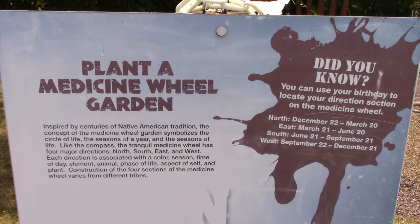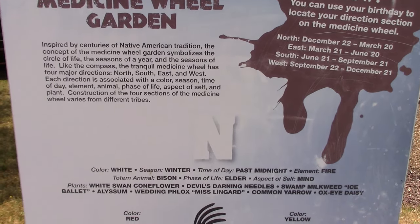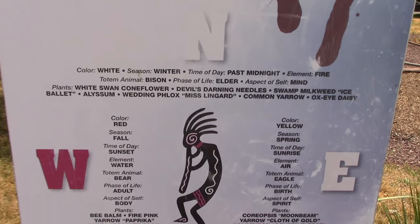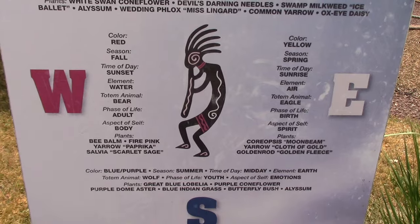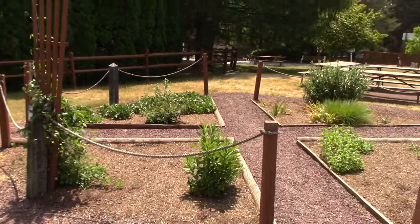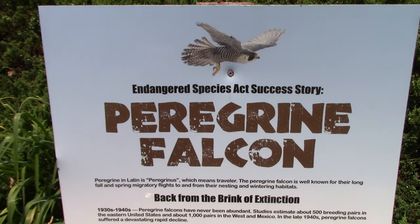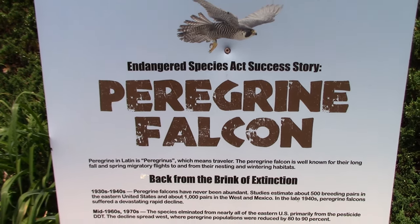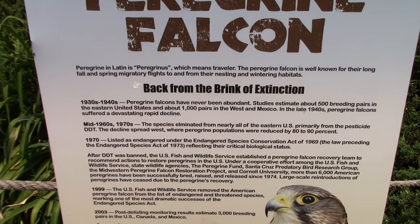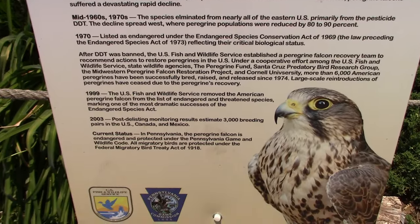Plant a medicine wheel garden. That's what one looks like. Endangered species success story. So he's good news. You got animals that were almost gone extinct, and they were brought back to healthy levels.